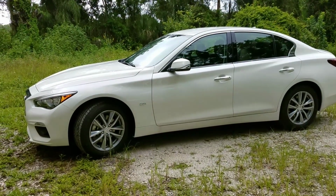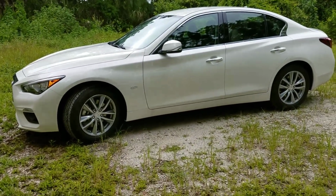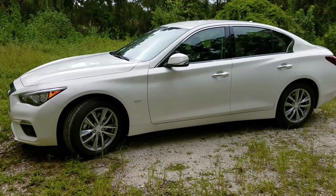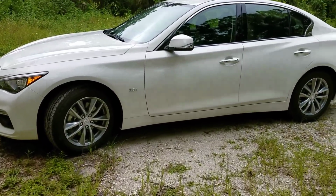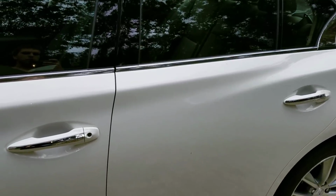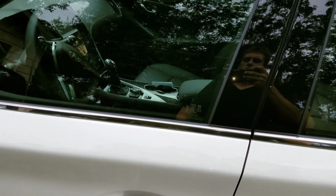What's up, everybody? I'm just gonna do a quick review of the 2018 Infiniti Q50 with the 2-liter turbo. I'm just gonna do a quick first drive and let you know my first impressions.